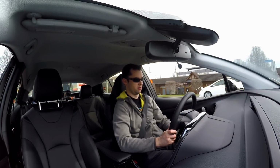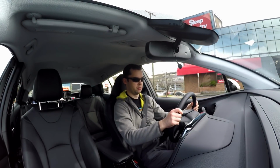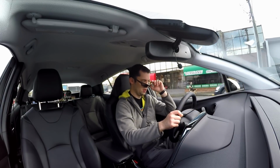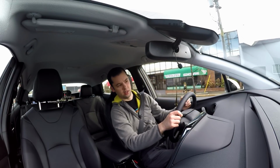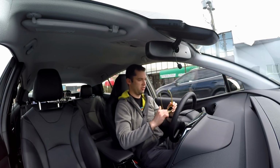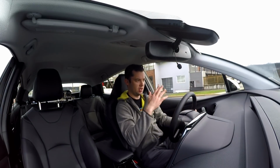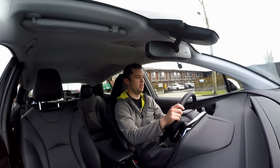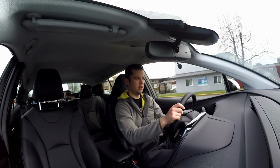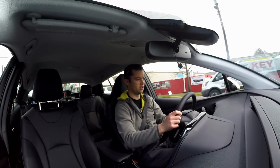First impressions. The car feels very planted. Oh, cool. You're not going to be able to see it with the camera, but above me here, there's a projection of my speed. My polarized glasses do take it away quite a bit, but it tells me my speed, my eco rating, and the estimated electric range. So it's showing I have an estimated 38 kilometers of EV range.